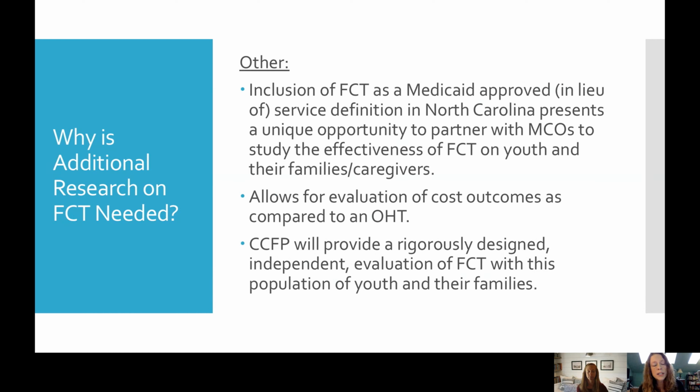When we started this process back in 2018, and actually the planning started the year before in 2017, it was also a really ripe time to start this study because of the inclusion of FCT as a Medicaid approved or in lieu of service definition in North Carolina, which really presented a unique opportunity to partner with MCOs to study the effectiveness of family-centered treatment on youth and their families and caregivers. This will also allow for an evaluation of cost outcomes, so the cost of family-centered treatment as compared to out-of-home treatment over time. And our center is leading a rigorously designed independent evaluation of FCT with this population of youth and their families.